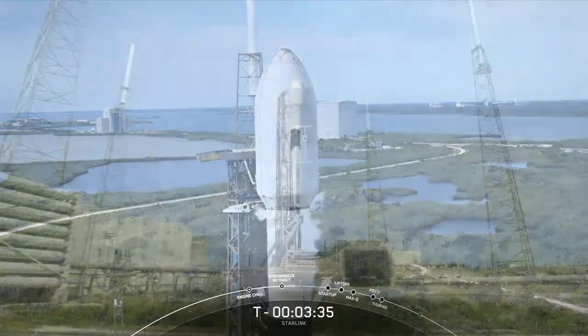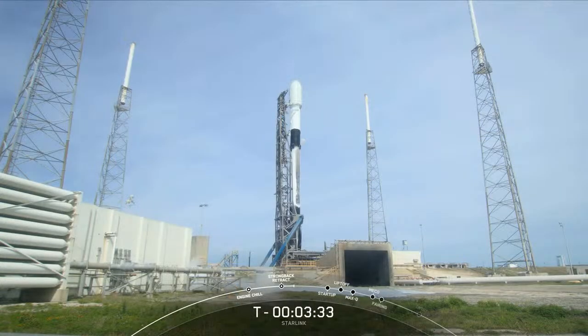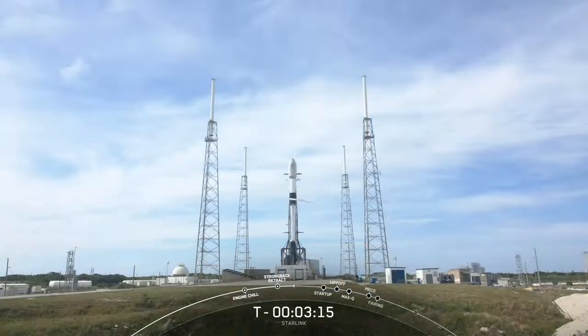Now it's going to recline just a little bit right now, and then at T0 it will move even further away from the vehicle to clear the pad as the vehicle lifts off. And it looks like the TE is now fully reclined.